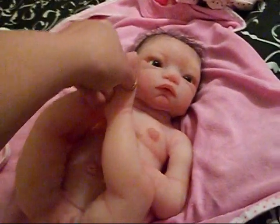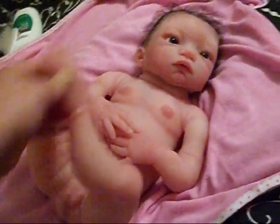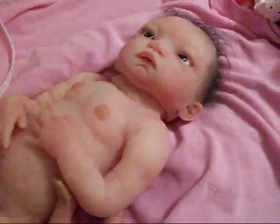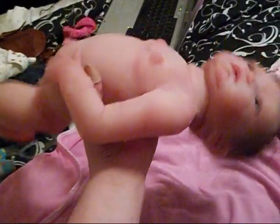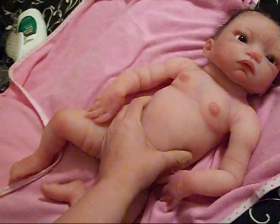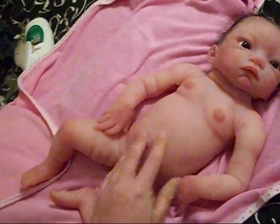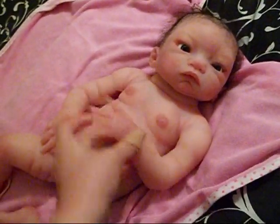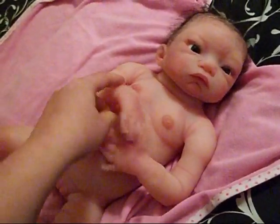A little toot. You can see just how ridiculously flexible she is. She's just insane. Here, let me show you when you pick her up. Look at just how loopy she is. She's so flexible, it's insane. And look how squishy her tummy is. It's crazy. So she's definitely the softest I've ever felt.